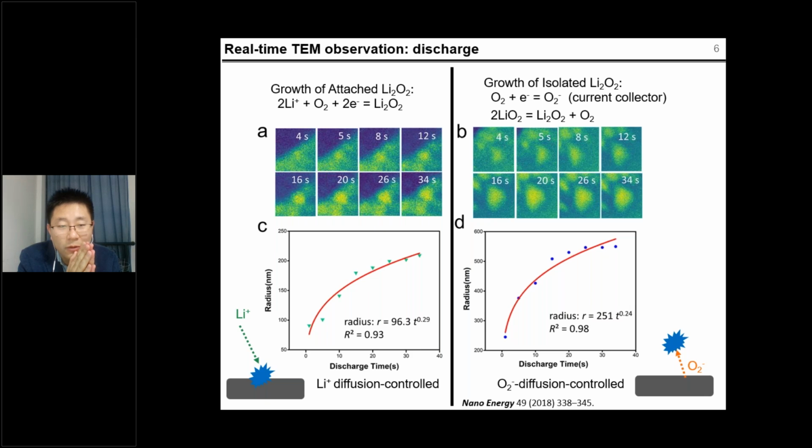For the one attached to the surface of the current collector, we believe that should be a lithium diffusion control process, which requires the lithium ions to diffuse from within the electrolyte to the surface of the current collector. It has a long distance, so this is the control step. But for the one within the electrolyte, it requires a higher concentration of superoxide ions to trigger the disproportionation reaction. So the accumulation of the superoxide ions requires the constant diffusion of superoxide ions from the surface to the electrolyte. So that is the diffusion-controlled step for this growth mode.